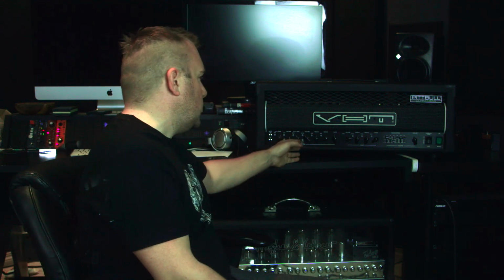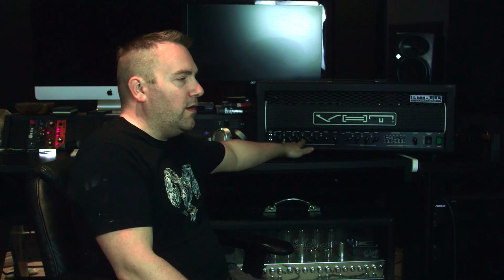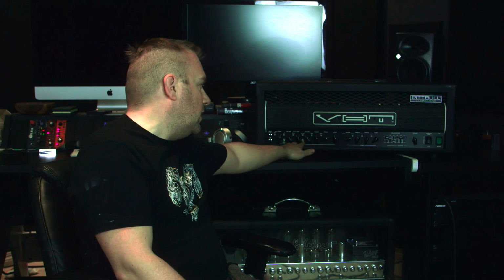I constantly do have it on the lead channel in high gain mode rather than on the rhythm channel in high gain mode. The rhythm channel is one that is downplayed quite often. A lot of people always describe the rhythm channel as a JCM 800, but maybe that's a comparison I can do at a later day. But I just love this amp.